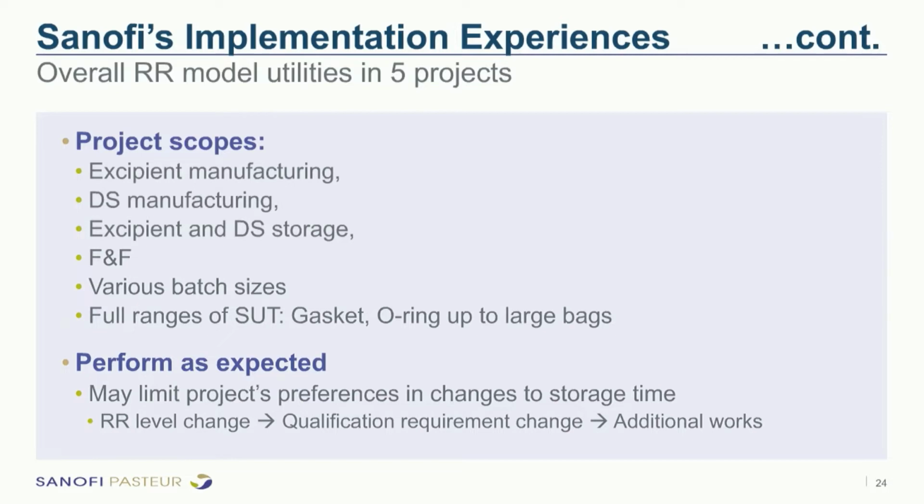So far it performed as expected. The only challenge we are seeing is basically the storage time. You might limit your project team if you don't have the data to support longer duration. If they want production flexibility, they will potentially have to perform additional qualification and get the work done. So all in all, based on what we have done, we find that this is pretty robust and it works well for us so far.